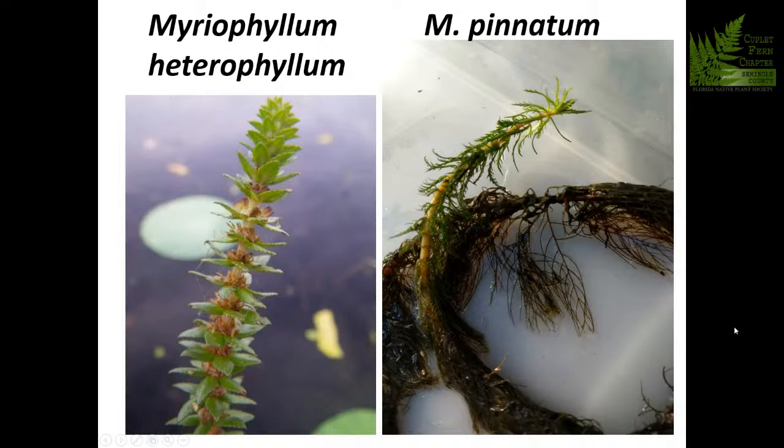On the right here, I'm pretty certain that this is Myriophyllum pinnatum. It's interesting because the third native, I'll tell you, is actually the one that FNA tracks, but I have seen Myriophyllum pinnatum a lot less frequently than the others. But pinnatum here has that middle range number of segments on its leaves. So here's a leaf you can see.